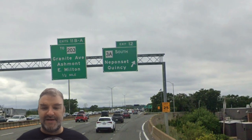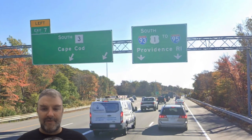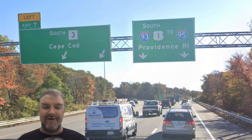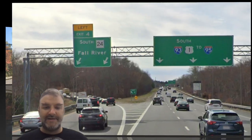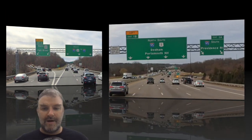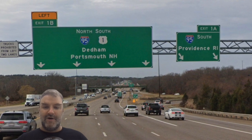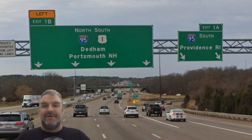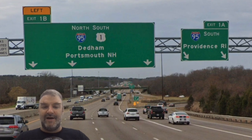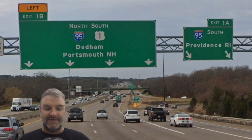Here's our exit for Quincy, but we don't get a pull through on I-93 yet. And we meet Highway 3, Route 3 for Cape Cod, and now we're going to be on South 93 295, Providence, Rhode Island. And we maintain that overhead of South 93 and US 1 to I-95. And now we are meeting I-95, so now we get 95 North for Dedham and Portsmouth, New Hampshire. If you go straight, you'll be on 95 North, and you need to exit to get onto the more natural direction from this point to 95 South for Providence, Rhode Island.